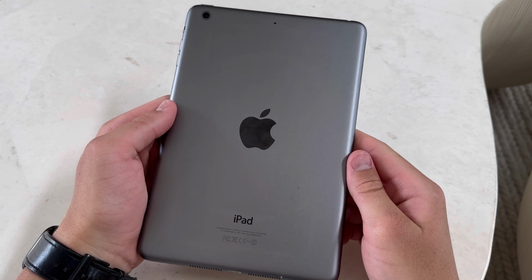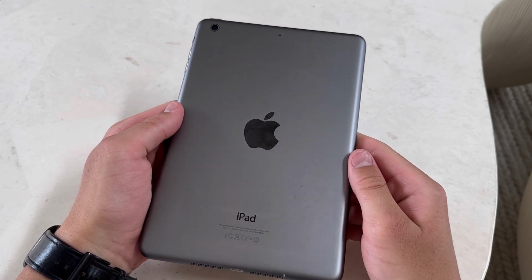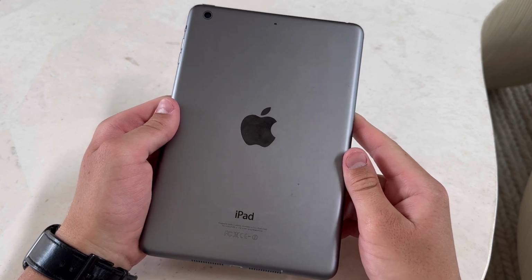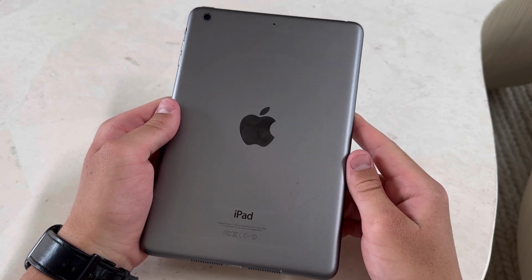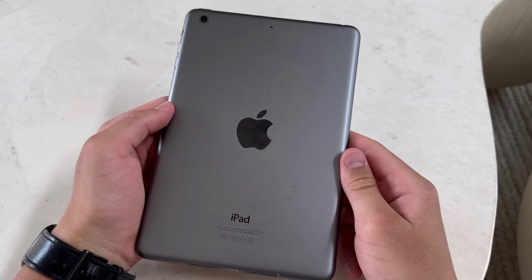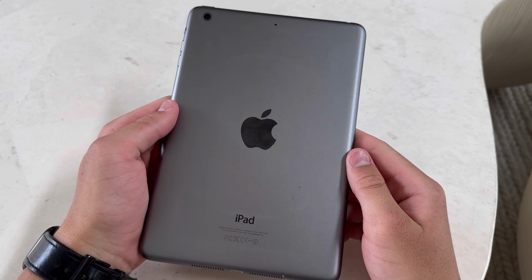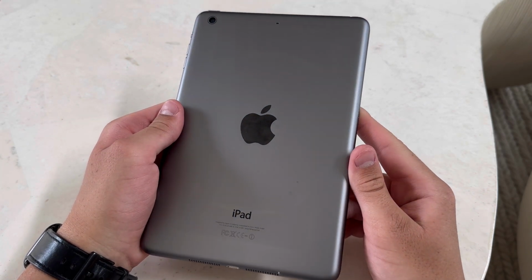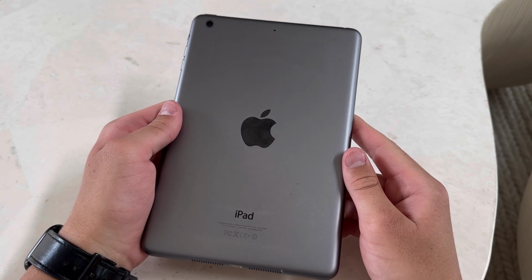Now, moving on to the battery life and build quality. One of the strengths of the iPad mini 4 is its battery life. Even after several years of use, it can still provide up to 10 hours of web browsing or video playback. The build quality remains solid, with a premium feel that Apple devices are known for, and with an aluminum body that has been proven to be durable over time.